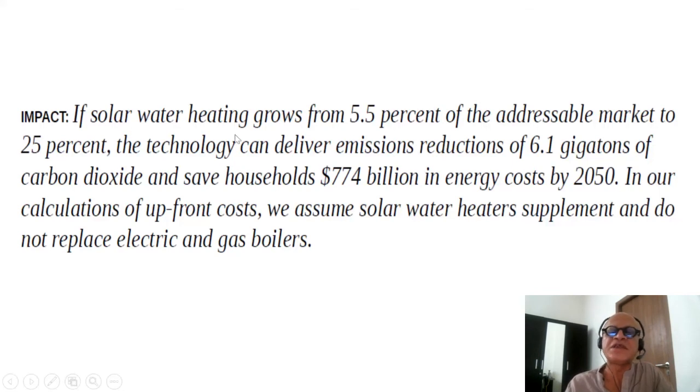If solar water heating grows from 5.5% of the addressable market to 25%, the technology can deliver emissions reductions of 6.1 gigatons of carbon dioxide and save households $774 billion in energy costs by 2050. In our calculations of upfront costs, we assume solar water heaters supplement and do not replace electric and gas boilers.